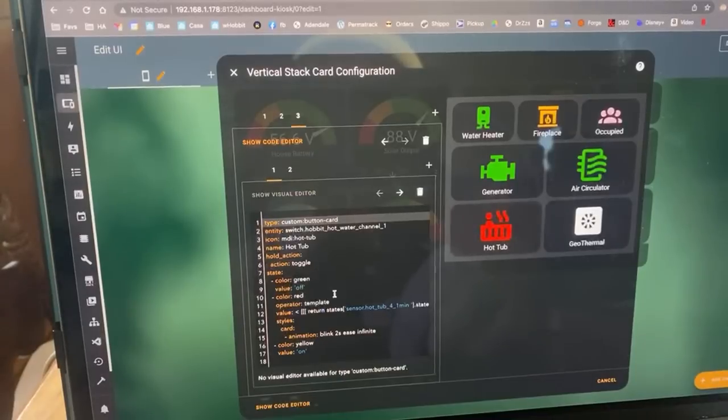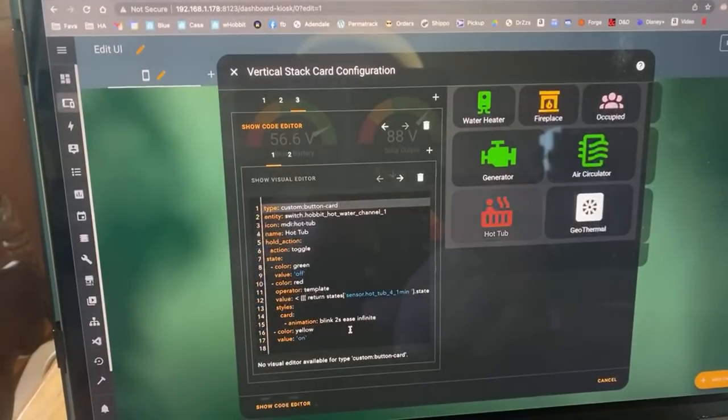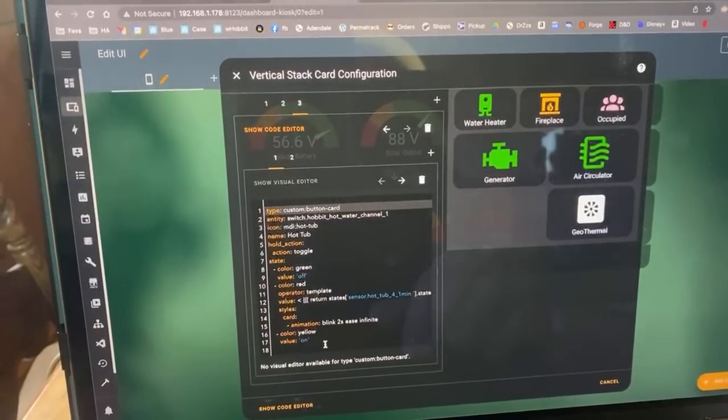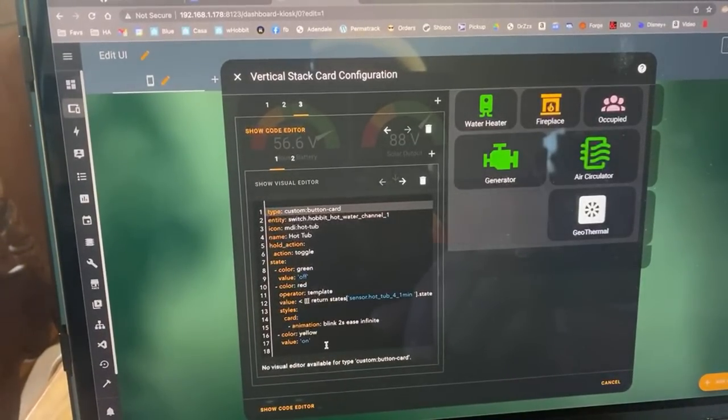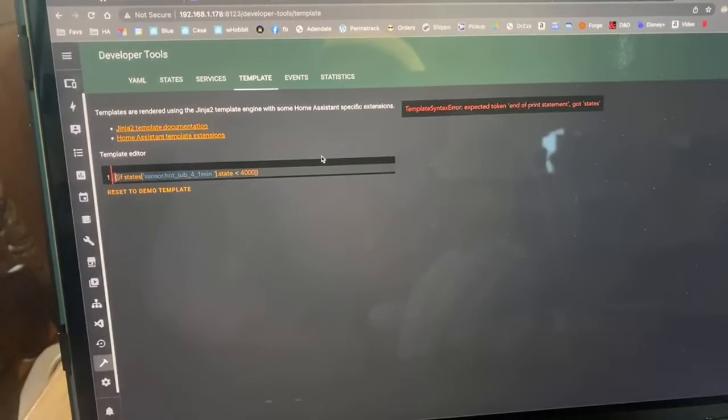Now what? Return state. The state is greater than 4,000. That's when it should be red and blinking. Huh. The state is not above. Maybe let's look at the state of that sensor. Maybe I'm reading that sensor wrong. Remove that thing at the beginning. Operator greater than or equal to. Okay.